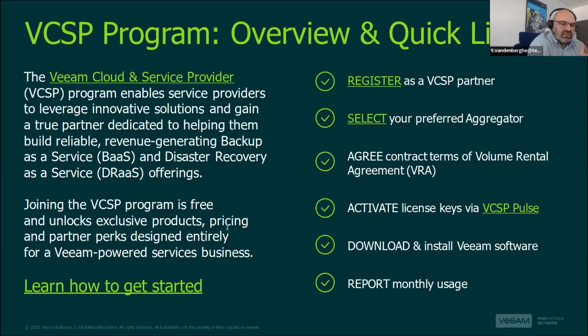And then, of course, you get access to the VCSP Pulse portal. More on that later. And you can simply buy on your own without ordering some license or whatever. Simply make a request for licenses. You almost get them immediately. Download the software from the VCSP Pulse website also. And you can start installing. And of course, the only obligation you really have is to report your usage monthly, which must be done through Pulse, the portal, but which can be enabled through the service provider console.